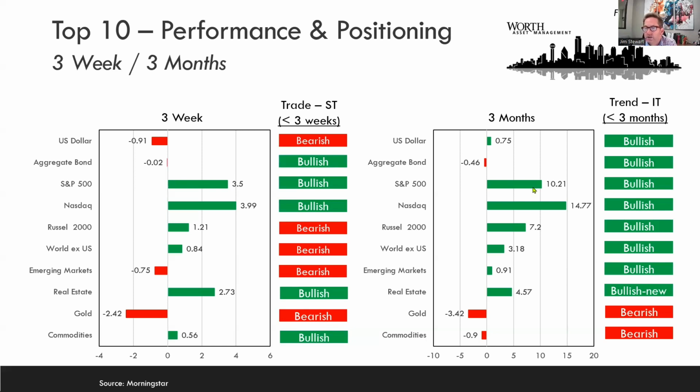If we zoom out to 3 months, which gets us into the intermediate term range, which is less than 3 months, greater than 3 weeks, we are bullish across the board. Real estate just joined the party. Now it just turned bullish here recently, and gold and commodities remain bearish on an intermediate term basis.